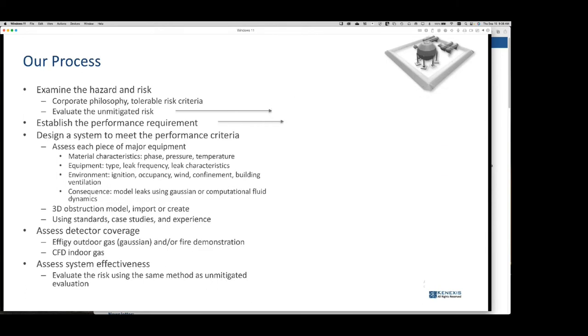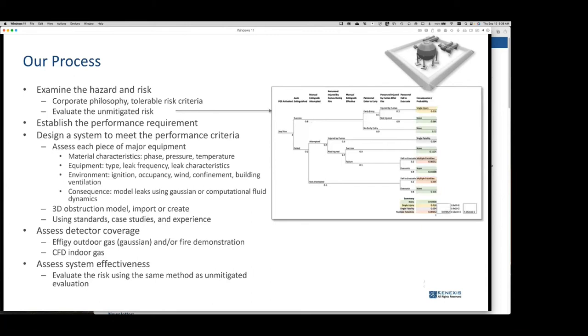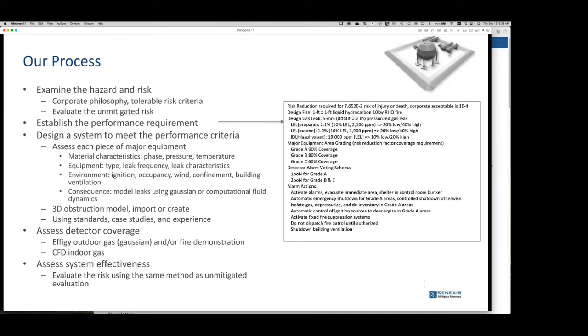All right, then you're going to establish a performance requirement. So based on everything you've learned to this point, you're going to go, okay, in this case, that's just wrong. I apologize, that number is just wrong. We have a 6.52 times 10 to the minus 3 risk of injury or death. Something in PowerPoint's incorrect. That never happens. And the corporate acceptable standard is 1 times 10 to the minus 4. 7.652 times 10 to the minus 2. Okay, that's worse. But I think that was for something else.